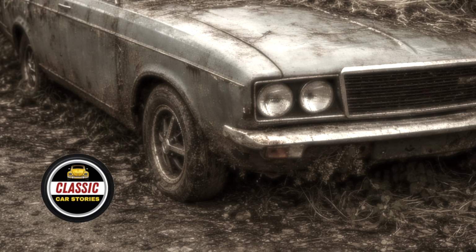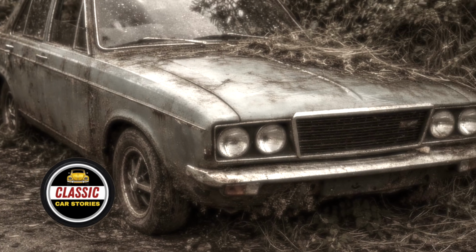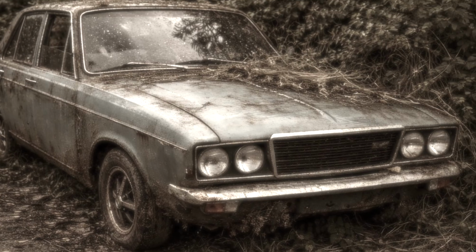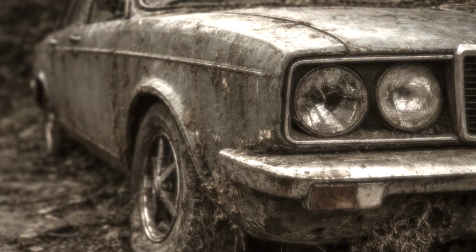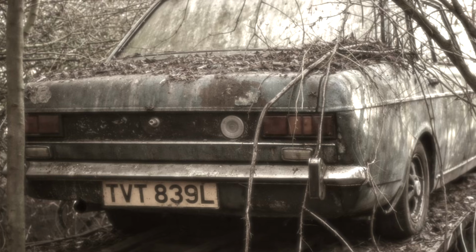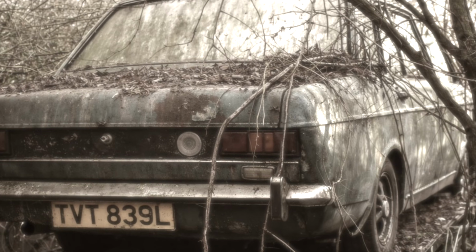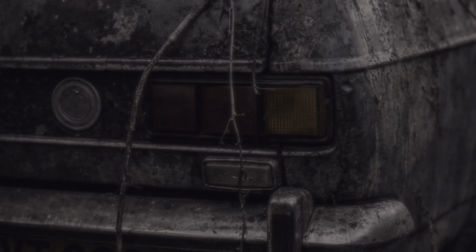At some point in the early 1990s, this Hillman Hunter was parked on a farm, and shortly afterwards, its owner left the country. Not for a holiday, not for a year. He moved to the other side of the world. The car didn't go with him. Years passed, the hedge grew, the road disappeared, and slowly the Hillman Hunter vanished from sight.